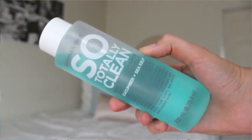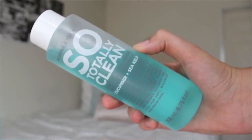But I love these. So there is one more skin item, and that is the Formula 10.0.6. Whatever, I don't know what it's called. This is the So Totally Clean Everyday Cleanser Sensitive Formula Cucumber and Sea Kelp. This is alcohol free. I heard about this from 11th Gorgeous, and they said there is something that's not in this that's in like everything else. It's like salicylic acid, I think, but it's not in this.